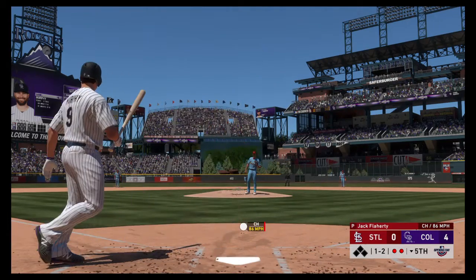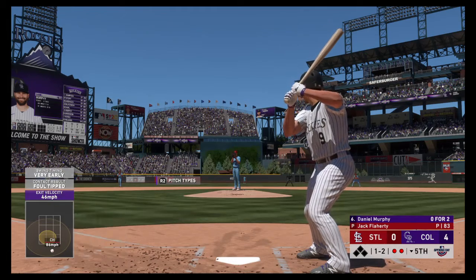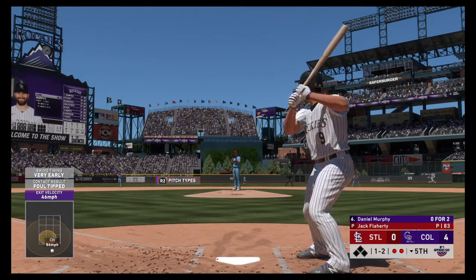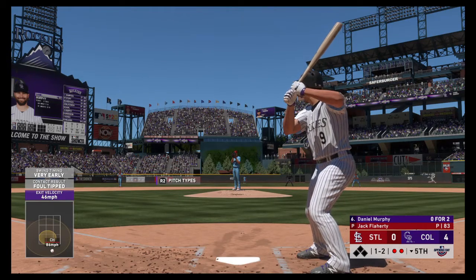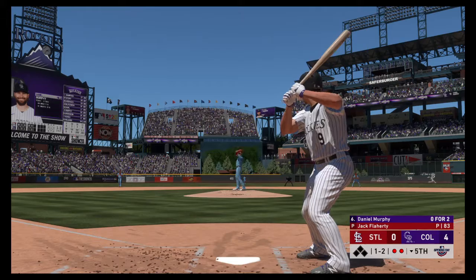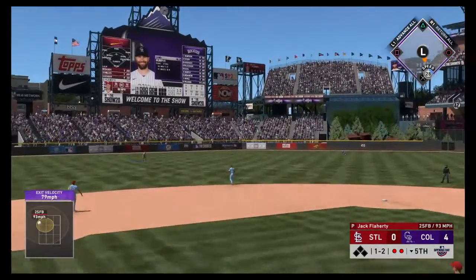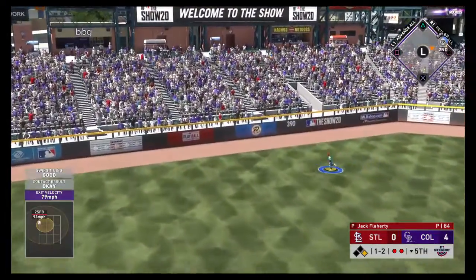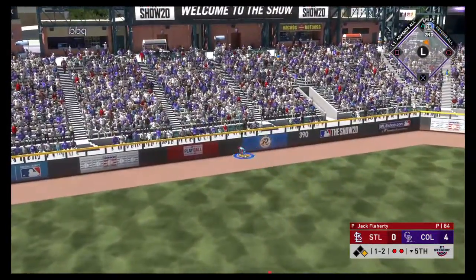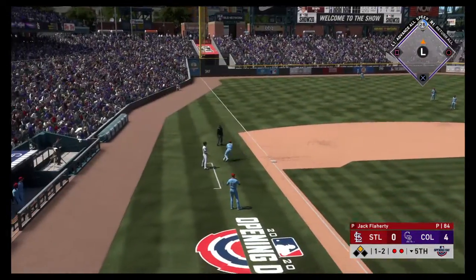And another foul ball. This is line to left. He lays out for it, but he can't pull it in. And now he'll get into scoring position with 2 away.